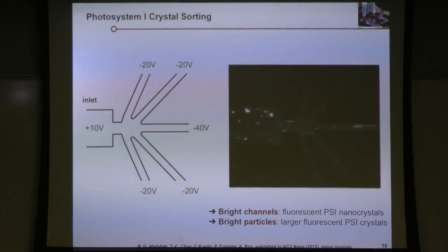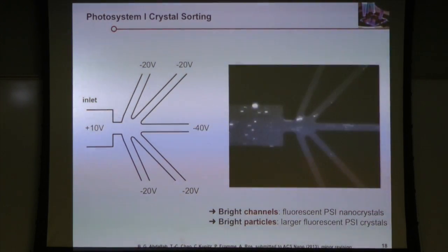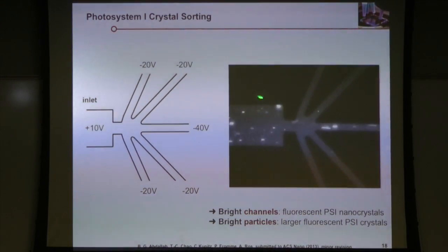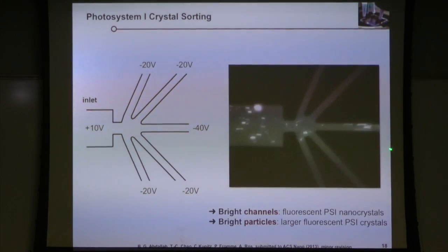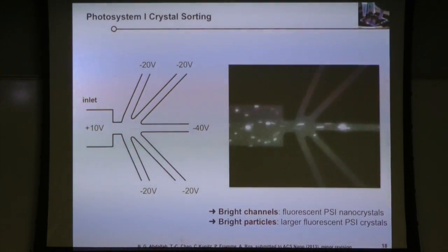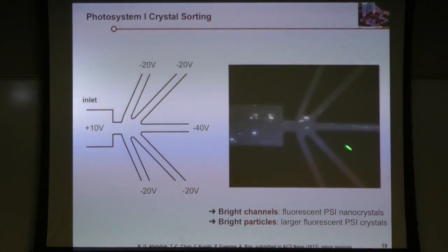from the group. And when we start the movie, you see that there's a really large distribution in the different sizes of crystals. And the larger ones, micrometer size, they end up in the center channel. We can see them individually. And then the smaller ones, they're so small that we mostly cannot resolve them individually, and they end up in the side channel. So what looks like background fluorescence is basically the nanocrystals.